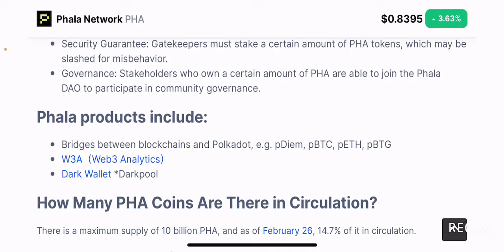But the downside is that if you are known to misbehave within the network as a gatekeeper, then a portion of your stash may be slashed, right? So that's the only downside to that.